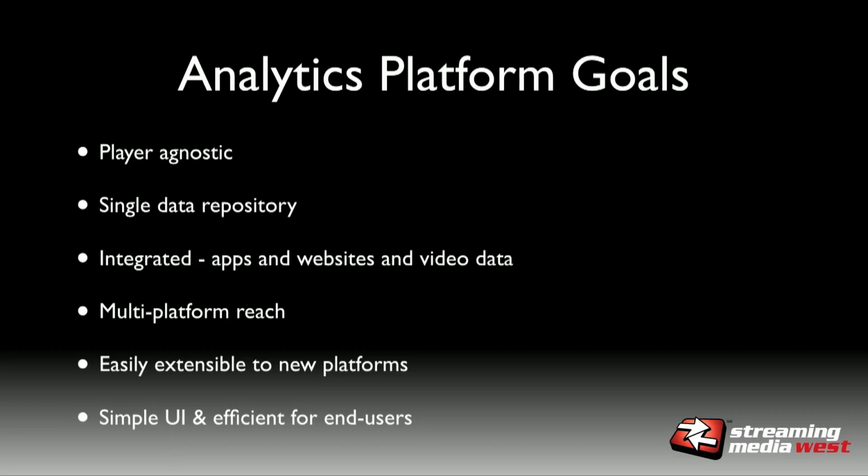I needed the analytics platform to be player agnostic. Can't be dependent upon a particular player, because there wasn't a player that I could find that existed on all the platforms. Again, this is 2011, so 4 years ago. I wanted a single data repository. I don't want it fragmented all over the place. And I also wanted all of my analytics data together. That means my website and the app-centric data and the video data all to be integrated, because the data is there to answer real questions.